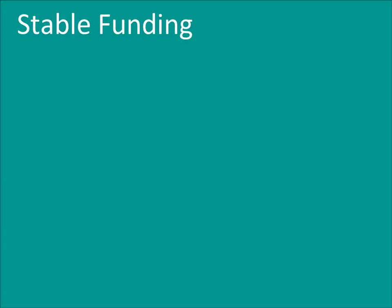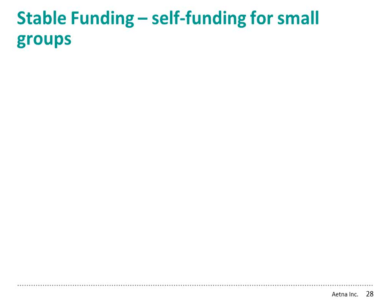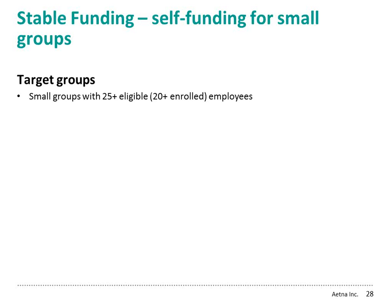Okay, and just wanted to bring up some high-level information about the stable funding. We're not going to go into too much detail here, and plan to do another webinar that will give you much more detail, but just so that you know that this is an option for you, we do have the self-funding for groups of 25 plus eligible, 20 enrolled. So we want to make sure that there are 20 enrolled to do the stable funding.